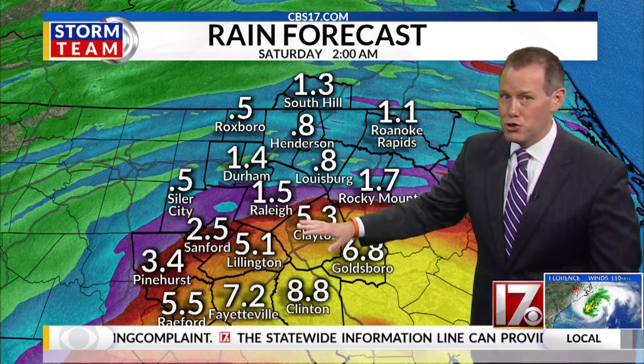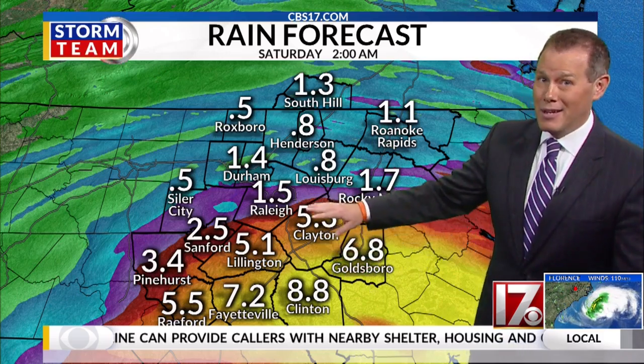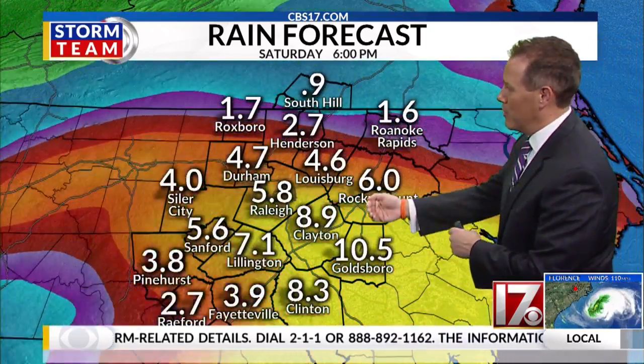It's always a concern, but this is just way too much rain already for the Sandhills and the coastal plain, and already too much rain in Harnett County and Johnston County as well. Different forecast model, just got some new data in. This takes us all the way through Sunday evening.